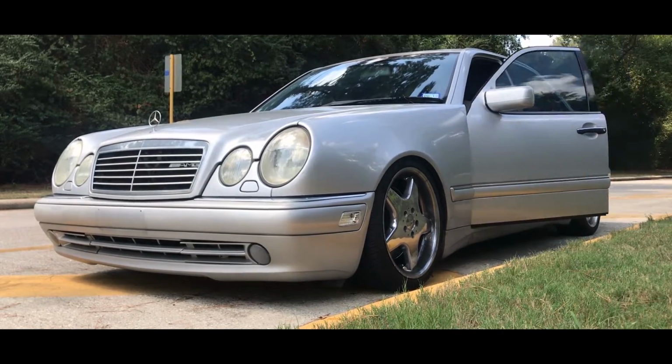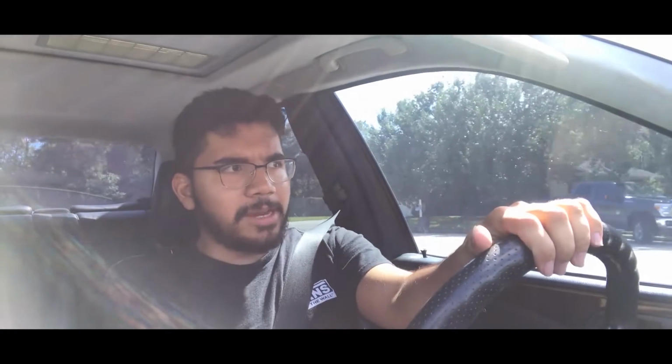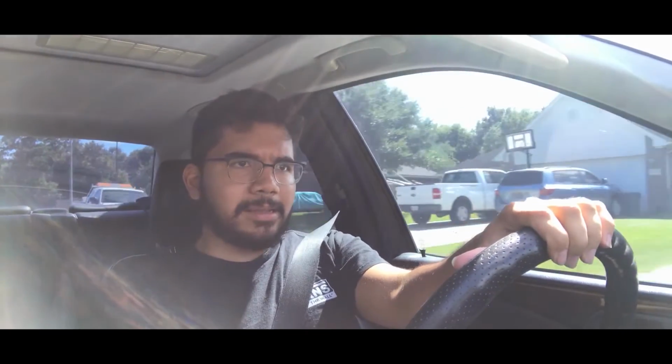If you're coming from an E430 and you're looking to purchase this car as an upgrade, I would say go for it. These things are so cheap nowadays that it's worth it. The gas mileage is pretty much the same anyway. I drive 80 miles a day, and I average about 19 miles to the gallon.